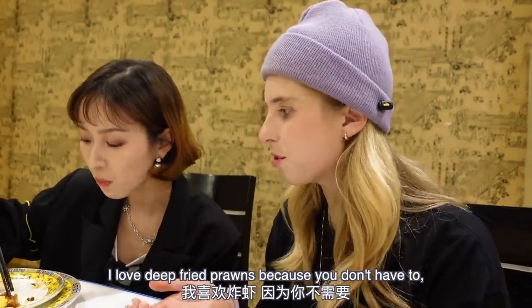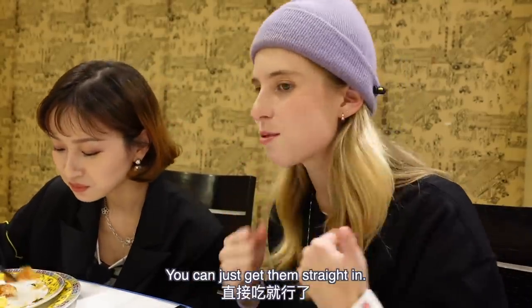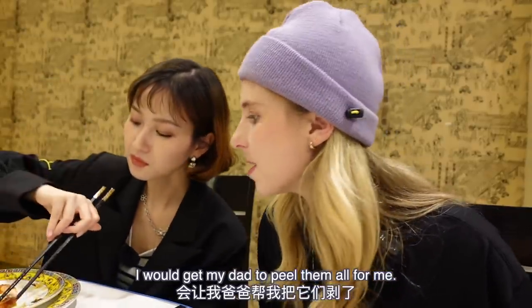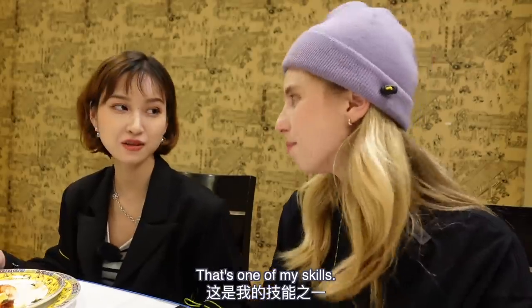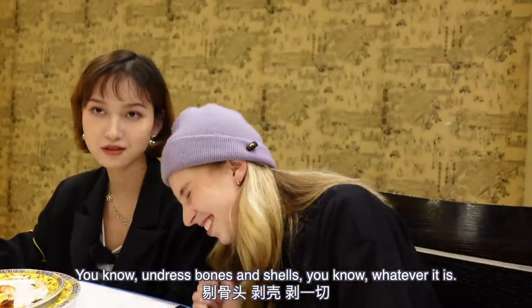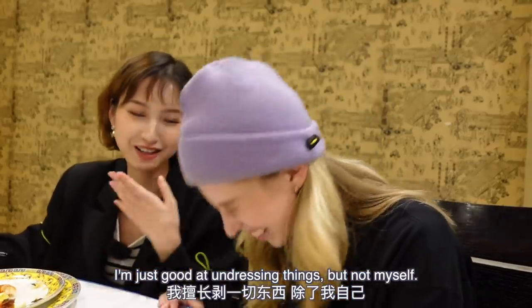I love deep fried prawns because you don't have to undress them. You can just get them straight in. One of my pet peeves in this life is peeling prawns. And when I was little, I would get my dad to peel them all for me. That's one of my skills. Really? You know, how to say, undress things. Undress bones and shells, whatever it is. I'm just good at undressing things, but not myself.